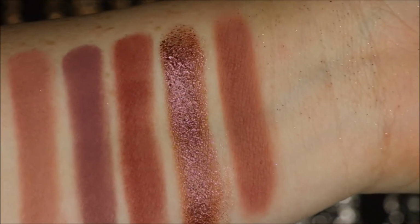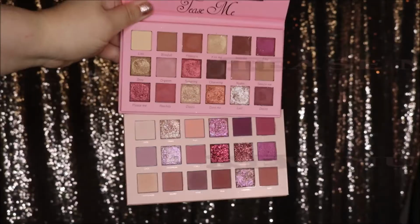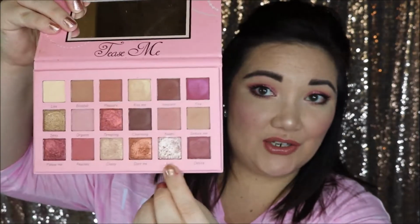I do have to point out that as soon as this palette launched, people were saying it looked like the Beauty Creations Tease Me palette, which I do happen to have, and I love. It was like $16 and I got it from Shop Hush. And they do look pretty similar. This color used to be super chunky too, just like the Huda ones. I'll show you side by side.